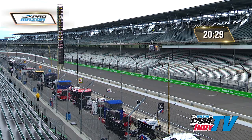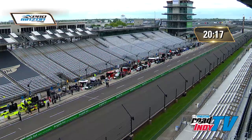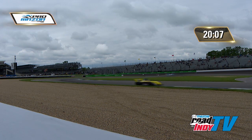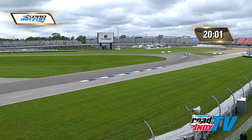He and Aaron Telitz are running a different race now. And Telitz's advantage over third place, Will Owen, has continued to increase. It's more than 7 seconds. So Telitz has now been running similar lap times to the leader, O'Ward. It got up over 4 seconds and has stalled there. And O'Ward is settling in at this point with that comfortable lead of almost 5 seconds.